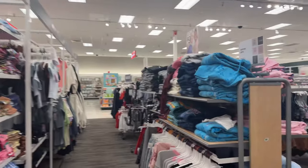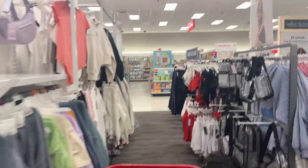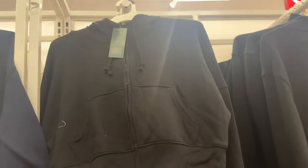We are now at the Wild and Fable section, but I would have to find the denim. The only thing about Wild and Fable is that it's for really young people. I'm neither one of those things. Oh, look, they also have the same cropped sweater style. It's not as thick as the other one, but this one's 25. So I would probably go with the other one for $3 more and get better quality.